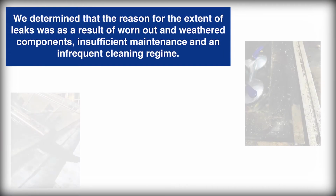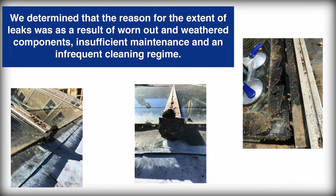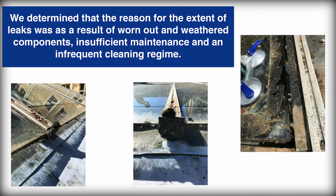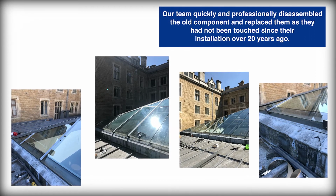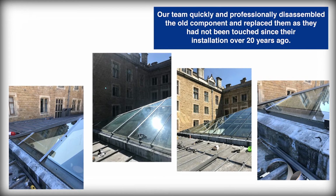We determined that the reason for the extent of leaks was as a result of worn out and weathered components, insufficient maintenance, and an infrequent cleaning regime. Our team quickly and professionally disassembled the old components and replaced them, as they had not been touched since their original installation over 20 years ago.